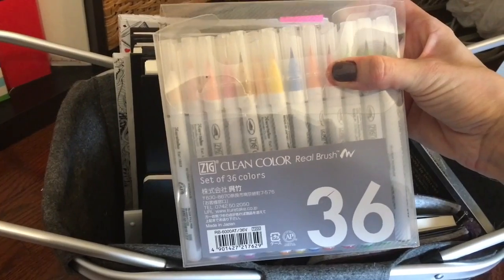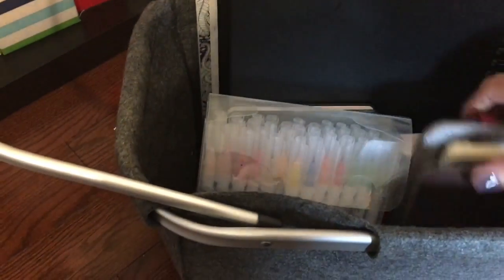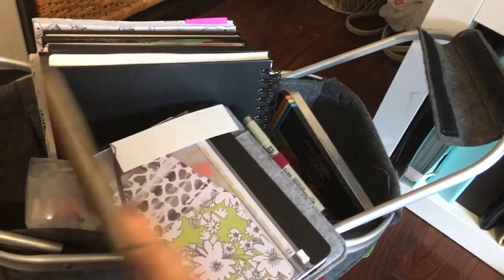I've got these amazing Zig Clean Color Real Brush markers, which I love. Those are great. I've got another journal, which I really, really like. This is the Rotor Faden, which has the felt inside. I love it.